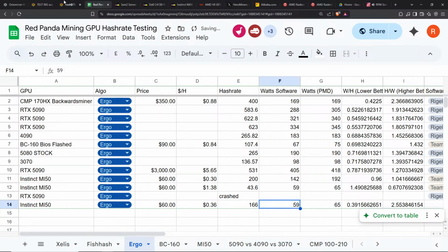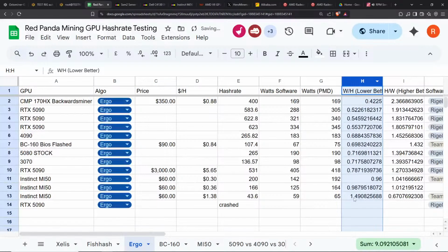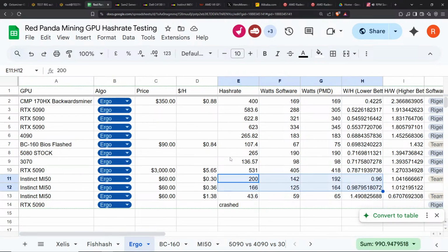166 mega hash. Software wattage is 125. Well, we dropped. At the PMD it shows 164. So efficiency, I don't think got any better. Efficiency got worse. But 200 mega hash is better. Yeah, the 200 mega hash one is a little bit more efficient.